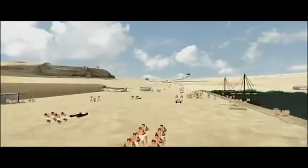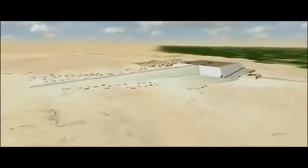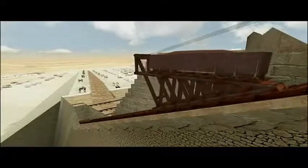Could Jean-Pierre Houdin have proven his hypothesis? In any case, his theory is the first and only to be confirmed by scientific 3D methods. It is now possible to rebuild Khufu step by step. Nobody has ever gotten this far before.